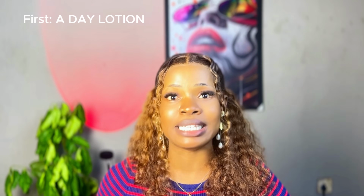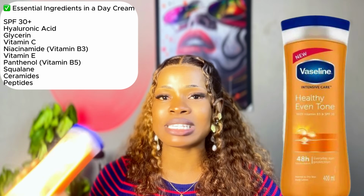Now, you're going to need a day lotion or a day cream. And when it comes to your day lotion, you just need a lotion that can moisturize your skin, nourish your skin, and give you a blended uniform skin while protecting your skin from the sun. So a nourishment cream is what you need during the day, and you should be able to look out for ingredients like ceramides, hyaluronic acid, or any regular moisturizer like the Vaseline Even Tone body lotions, the Nivea body lotions, the Dove body lotions. These are your nourishment body lotions because they can moisturize your skin without making your skin sensitive to the sun during the day. And that is exactly what you need in the daytime.